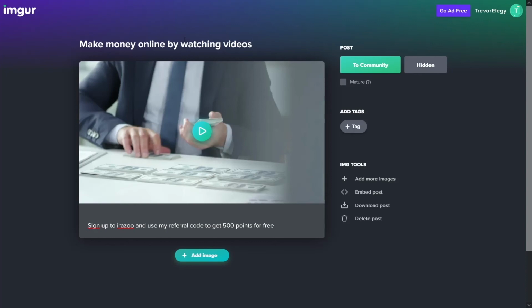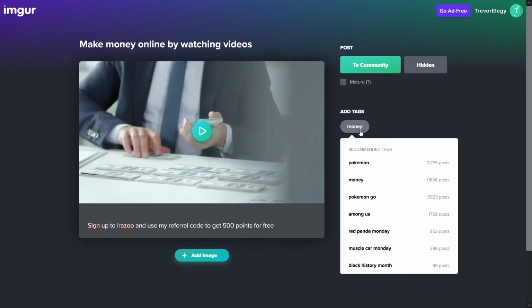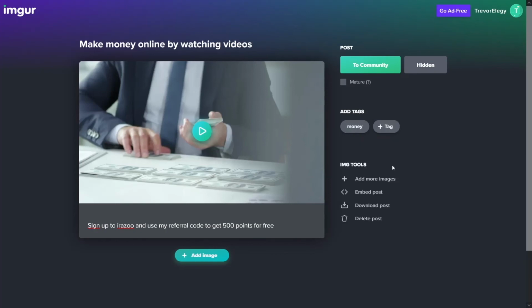And then you're gonna want to add some tags, and the tags have to do something with money, something that is closely related to that. Use many of these, because that way you're gonna target it to the people on Imgur that are looking for how to make money online or how to make money watching free videos. And remember, guys, Imgur has 257 million monthly visits. This is free hot traffic.